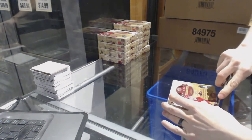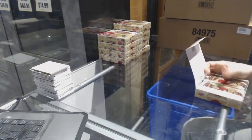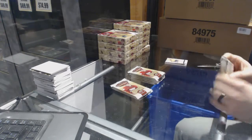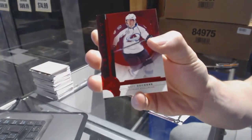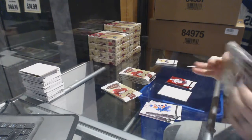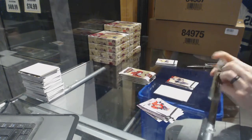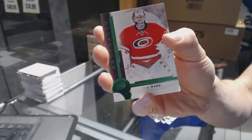Alright, box one. We start with a thickie. We've got a ruby number /299 for the Colorado Avalanche, Matt Duchene. Legend number /499 for the Arizona Coyotes, Jeremy Roenick. Emerald number /99 for the Carolina Hurricanes, Cam Ward.